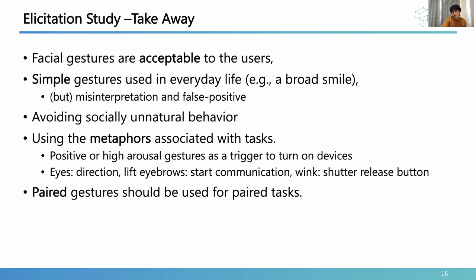Metaphors associated with tasks are essential to consider when designing face-related gestures. Use positive or high arousal gestures as a trigger to calm devices. Eye gestures are good to show the task direction, and lifting eyebrows works as a metaphor for initializing a communication, and a wink can be a metaphor for the shutter release button of the camera. And paired gestures should be used for paired tasks, such as turning on and off the light.